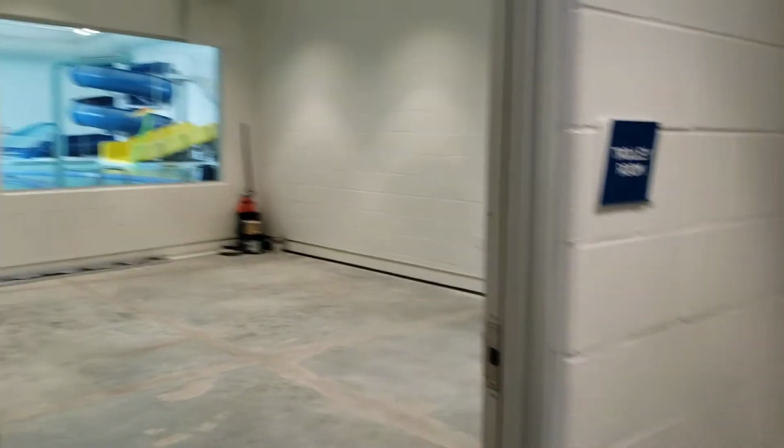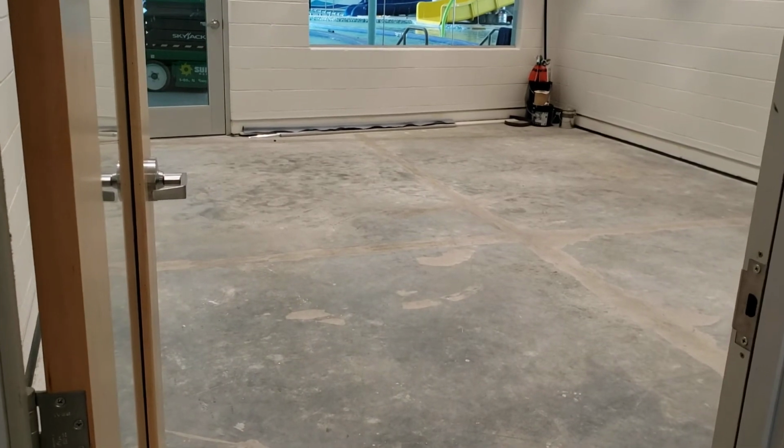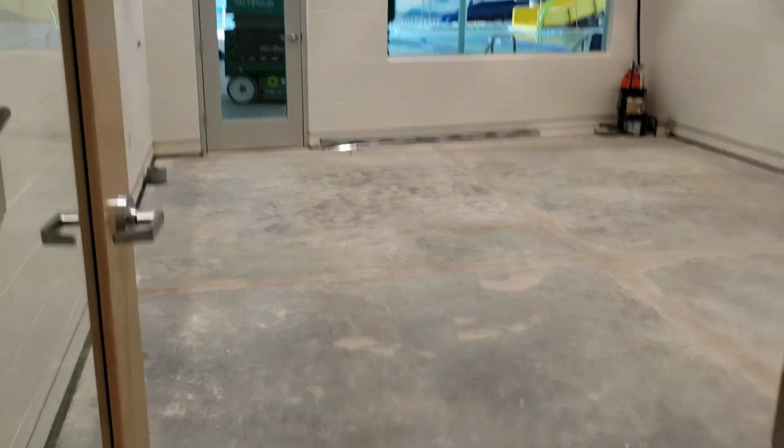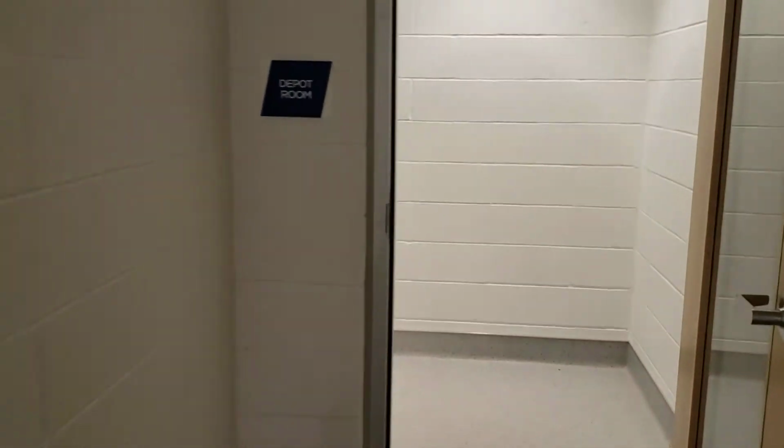She's with McCarthy. So this one, we had a flooring shortage, so we're waiting. The flooring guys should be back here in the next little bit to get this done. But you can see the start of the indoor pool there. And then we've got the other party room, which is just a little bit bigger.